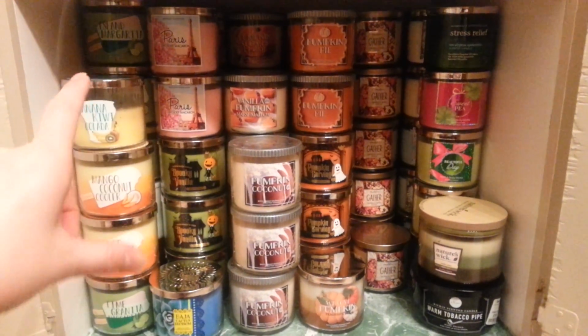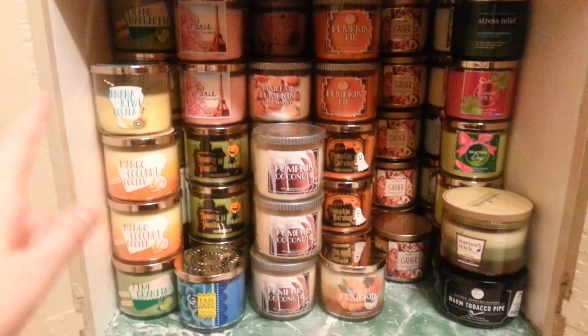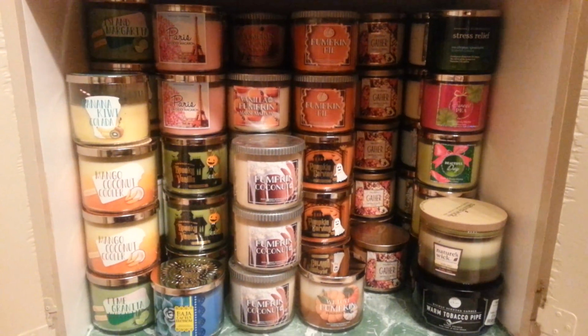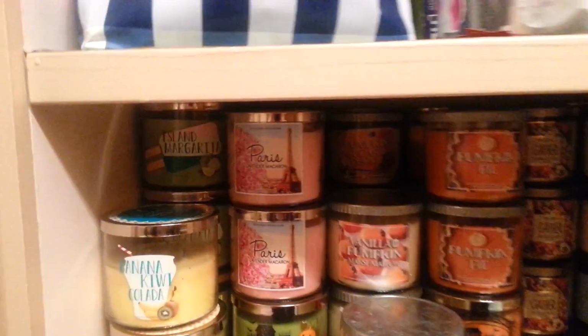I am going to start on this left side, and I'll just show you row by row. I am going to try and pause the camera so I can cut out and not have you guys have to watch me move stuff out of the way. But let's start over here.